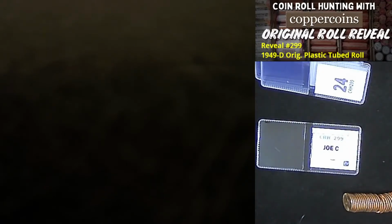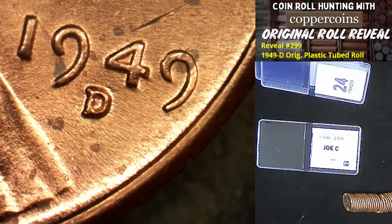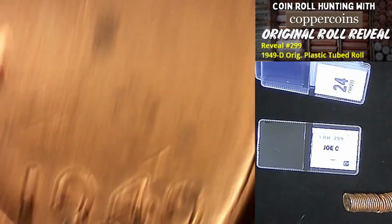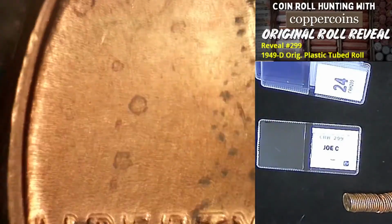23. This is Joe Cathy. And once again, not an RPM. Heck, I'd rather go through a 49S roll, I guess.